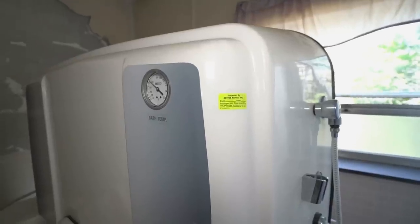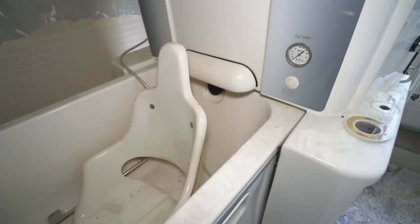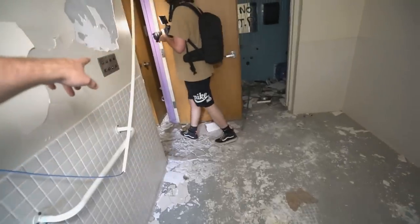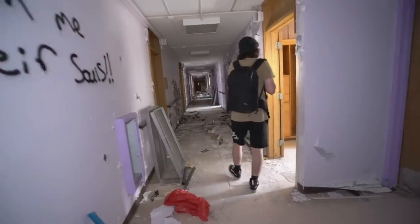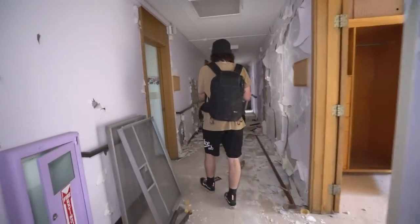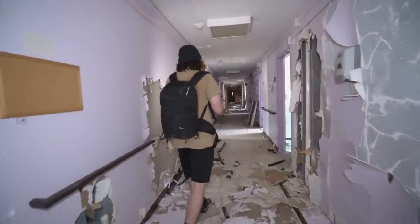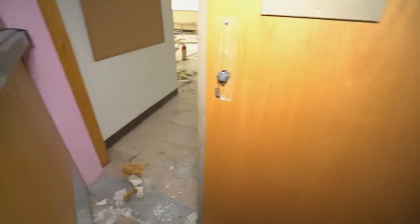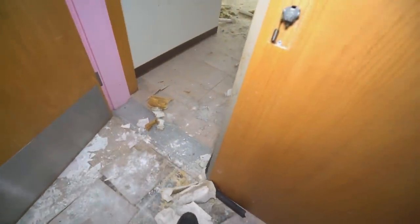It doesn't look that old. This was inspected last in 2013. Really? Yeah. They could have found use for this, but the thing is they'd have to uninstall the whole thing just to get it out to this door and then reinstall it. So probably most places don't bother with that. Yeah. Wow. Really decayed up here. Make sure this is wedged in there.